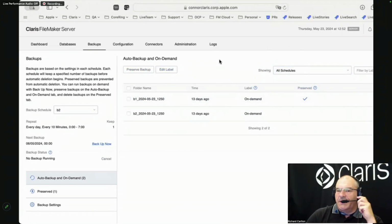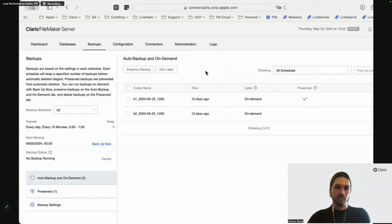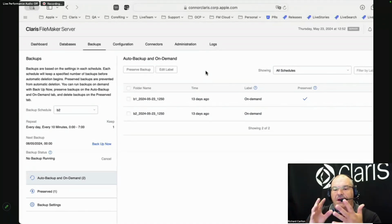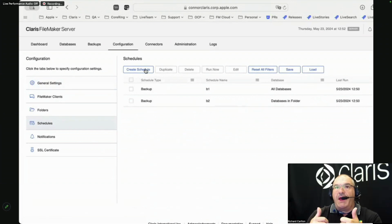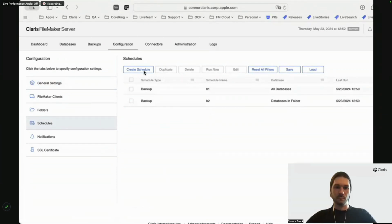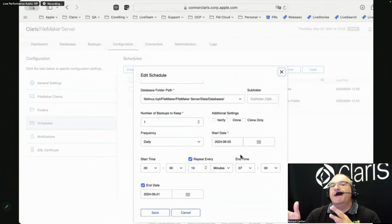Real quick, we've got questions coming in, so I'm going to slow you down a little bit. First thing for everyone to understand is that when you schedule something on FileMaker Server, it could be a backup. It could back up certain things to a certain destination. It could also run not a backup, it could do other server related maintenance and items.